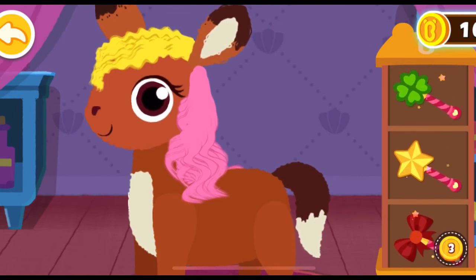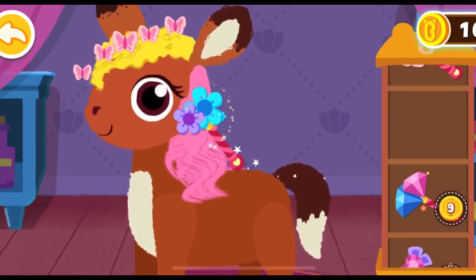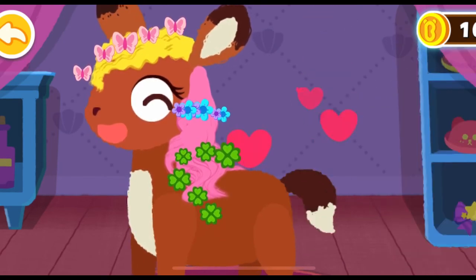Wave the magic wand and shine the hair. Let's dress up the pony.